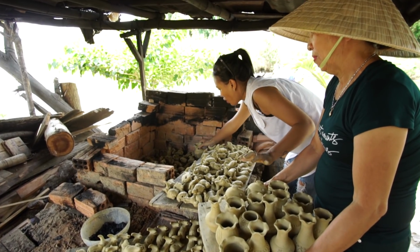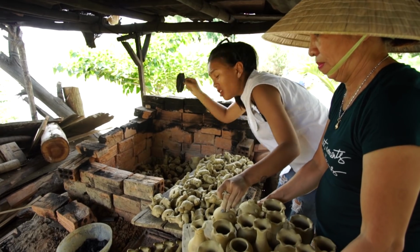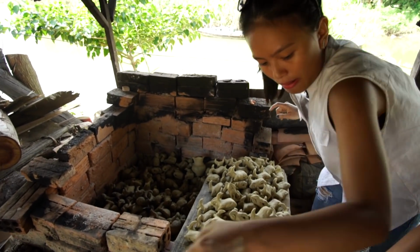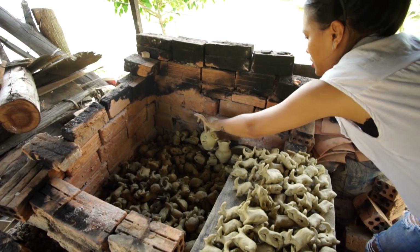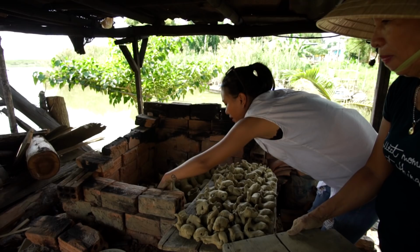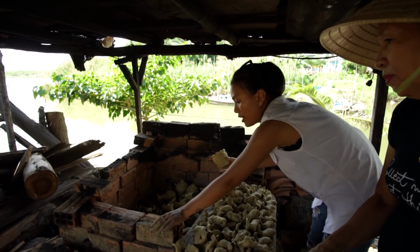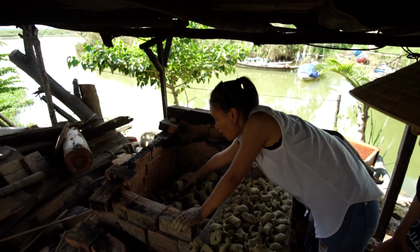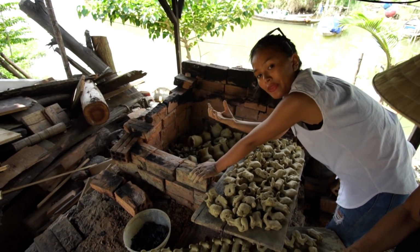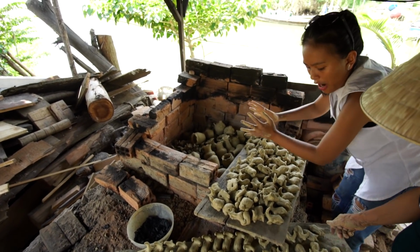The kiln, the oven. We have to put our products here together with some charcoal like this, and we light the fire in another part below. I will put my products very gently here. There is no way of measuring the temperature in the oven. People like her have to feel the heat and listen to the fire to know exactly the temperature in the oven to produce the perfect final product.